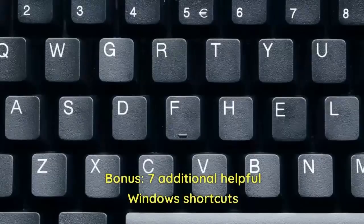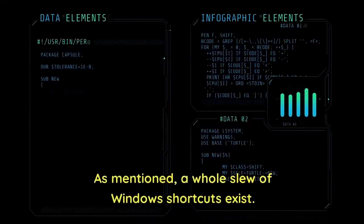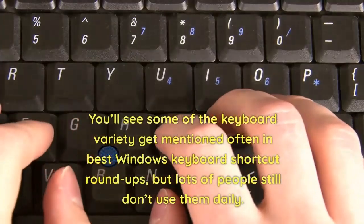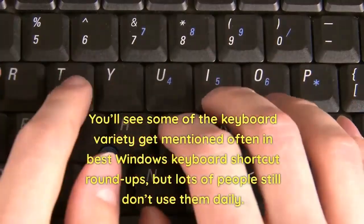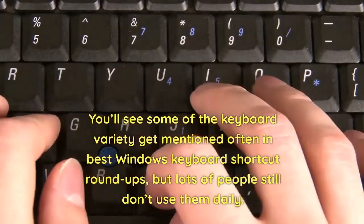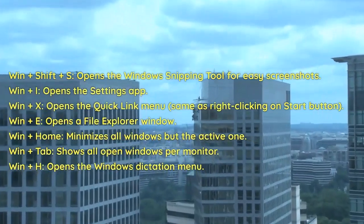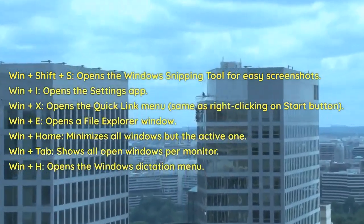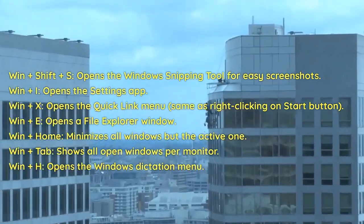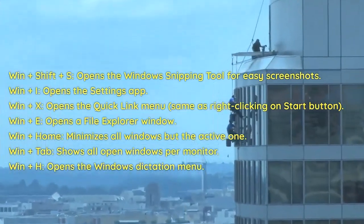Bonus: 7 additional helpful Windows shortcuts. As mentioned, a whole slew of Windows shortcuts exist. You'll see some of the keyboard variety get mentioned often in best Windows keyboard shortcut roundups, but lots of people still don't use them daily. Win plus Shift plus S opens the Windows snipping tool for easy screenshots. Win plus I opens the Settings app. Win plus X opens the Quick Link menu, same as right-clicking on Start button.